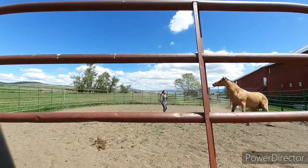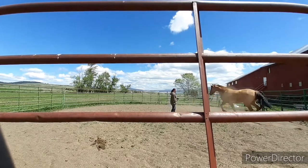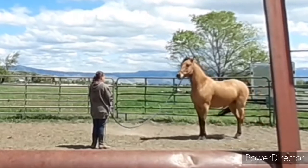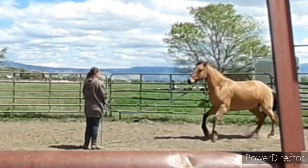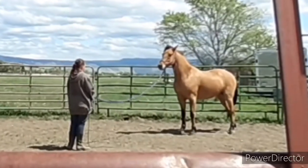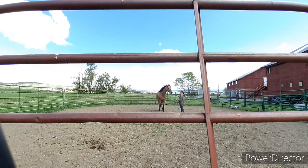So here I'm trying to get him to change direction. He's dragging through me because the bag's moving. I just keep up pressure till he goes. Now here he gets spooked because, again, the bags are on the ground behind him moving. So every time he kind of spooks and comes forward, I'm just going to pop the halter a little bit. I prefer him to go sideways if he's going to spook, not directly on top of me.